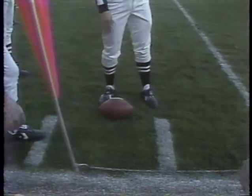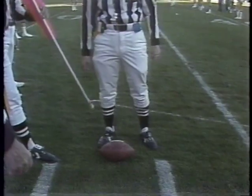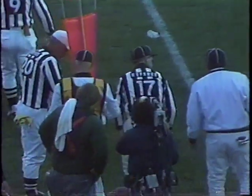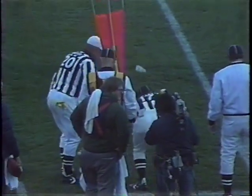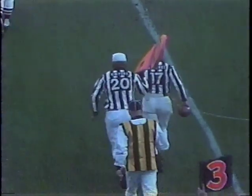That's what's happened here. I think they're going to use the sticks to spot the ball at the inbounds marker because it's going to be fourth down coming up. And it is short. Looks like they're going to go for it, too.